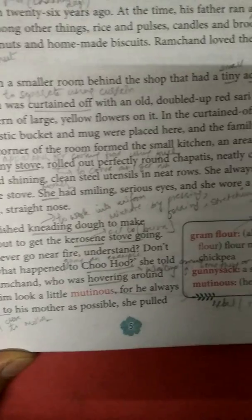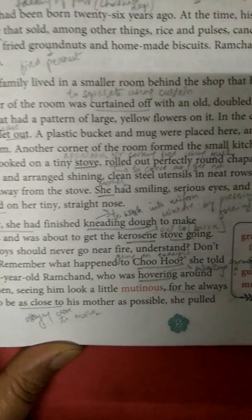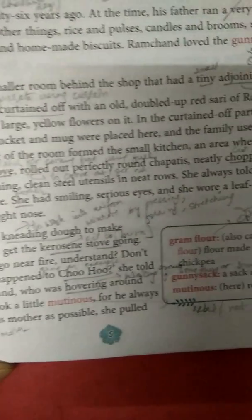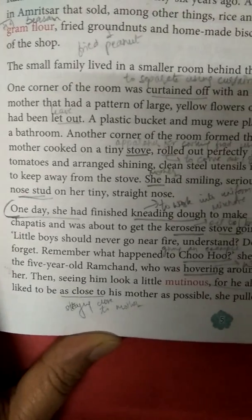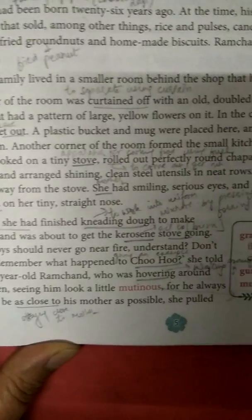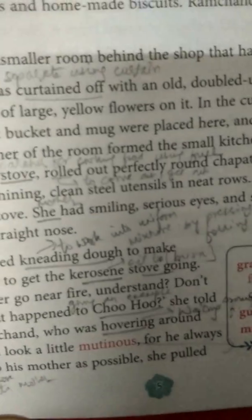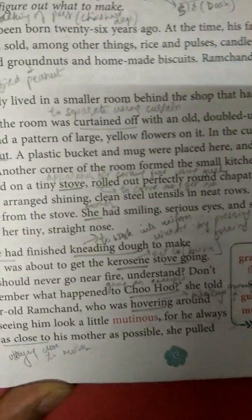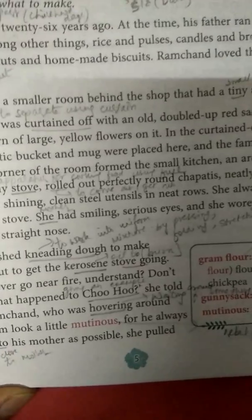Another corner of the room formed the small kitchen, an area where Ramchand's mother cooked on a tiny stove, rolled out perfectly round chapatis, neatly chopped onions and tomatoes, and arranged shining clean steel utensils in neat rows. So one part of the room was curtained off by the red sari with yellow flowers to use as a bathroom. And the other corner was used as a small kitchen.